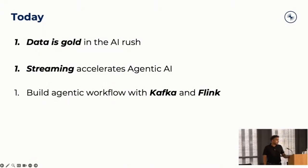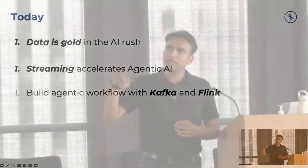So that's what Confluent has been working on. To start with, I'm going to touch on how data is gold in this entire AI rush, how streaming is going to accelerate this agentic AI ecosystem, and then I'll demonstrate a small demo. It's slideware, but a demo of leveraging most of this best-in-breed technology to have your agentic AI workflows being built.